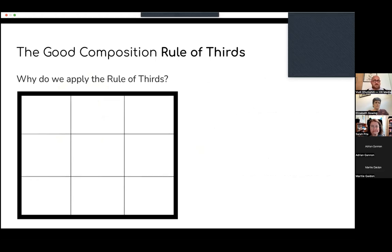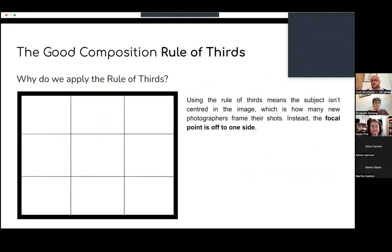Here again, why do we apply the rule of thirds? Because using the rule of thirds means the subject is not centered in the image, which is how many new photographers frame their shots; instead, the focal point is off to one side. I don't have a photograph to show you a bad example of not applying the rule of thirds here, but you may have a situation where the portrait of the person is photographed like this. Can anybody see me on the screen?